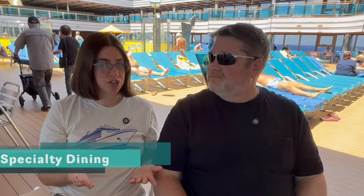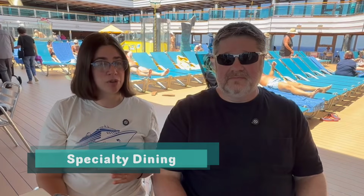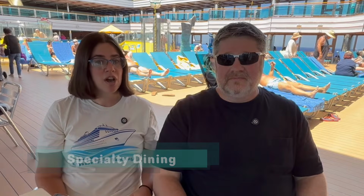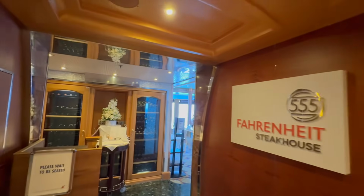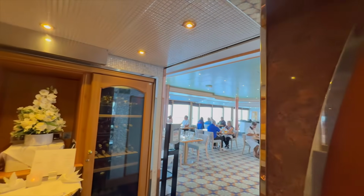Well, we already talked about the buffet in the Lido section of our review, so that just leaves specialty dining. And on the Carnival Luminosa, there's really only 2 options. There is the Fahrenheit 555 Steakhouse, up on deck 10 above the Lido, above the buffet. And then there is the Bonsai Sushi Express, which is oddly found in the casino.